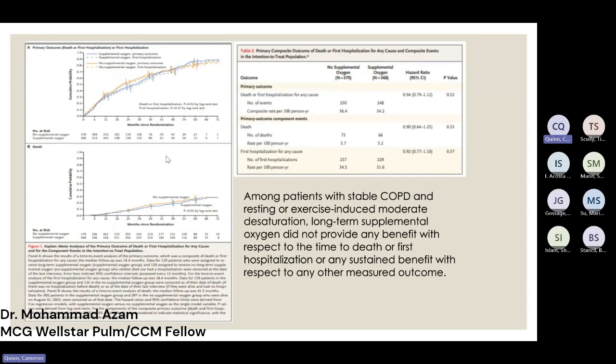The final outcome was that among patients with stable COPD and resting or exercise-induced moderate desaturation, long-term supplemental oxygen did not provide any benefit with respect to time to death or first hospitalization, and did not have any meaningful effect on any of the other measured outcomes that they looked at.